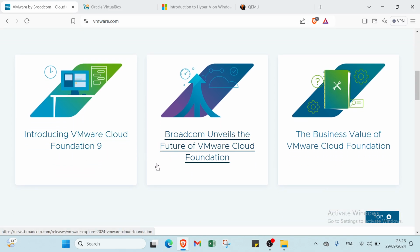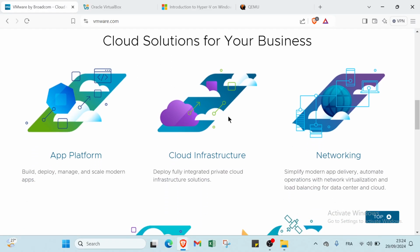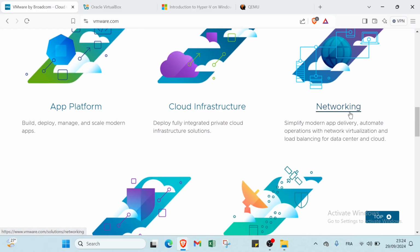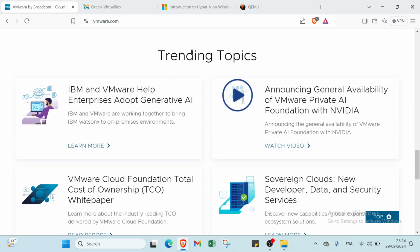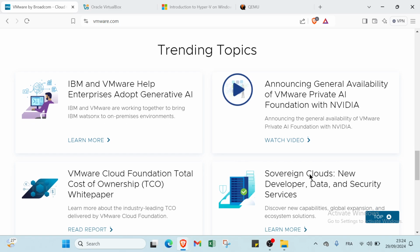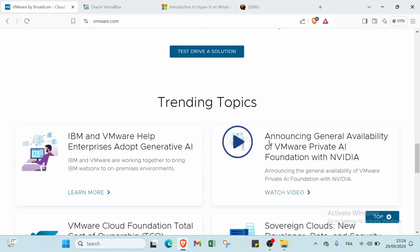What involves the future of VMware Cloud Foundation, the business value of VMware Cloud Foundation, and also cloud solutions for your business, a platform, cloud infrastructure, networking, security, software-defined edge, and we have here trending topics like VMware helping enterprises adopt native AI, announcing general availability of VMware Private AI Foundation with NVIDIA. Then we have the VMware Cloud Foundation total cost of ownership white paper. Also, sovereign clouds, new developer data, and security services.